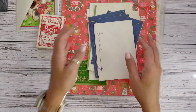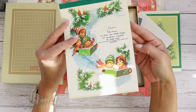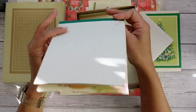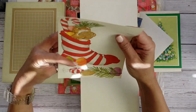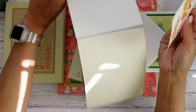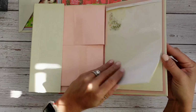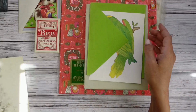So cute. This is, let's see, seal and send notes, no envelopes needed. That is really neat. So I guess they would fold up like a postcard, I'm assuming. Yeah. Oh, okay, this way. And then you would place the stamp here. So you wouldn't even need an envelope for these. Here's another stationery set. More roses, more pink envelopes.